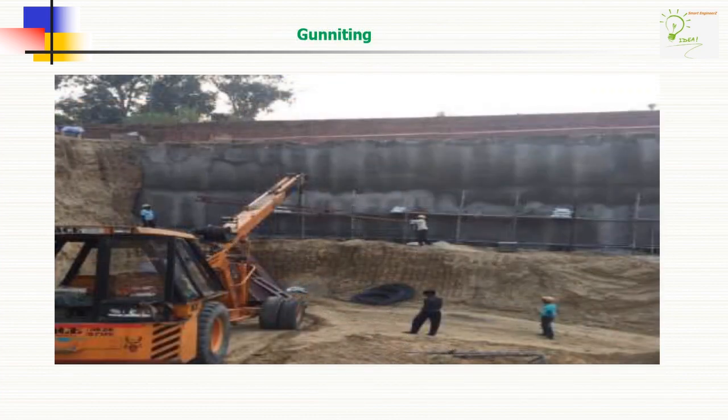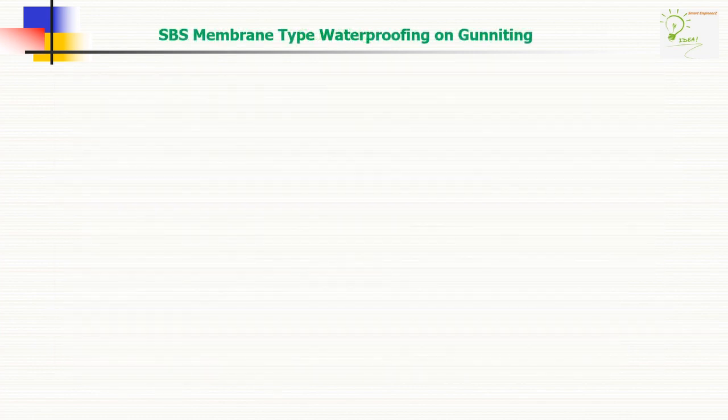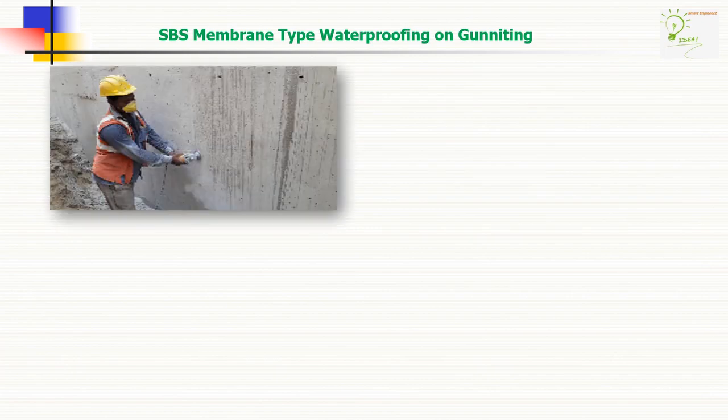Post completion of supporting arrangements, and when our raft is done up to the second pile, we could finish the surface of the second pile by gunniting method. Once gunniting is done and our second pile's surface is more or less straight in nature, we have to go for SBS membrane type waterproofing on gunniting.